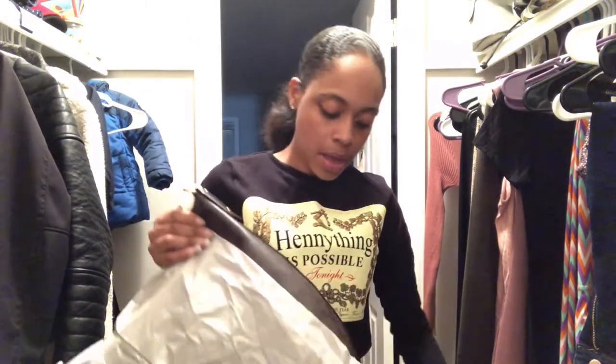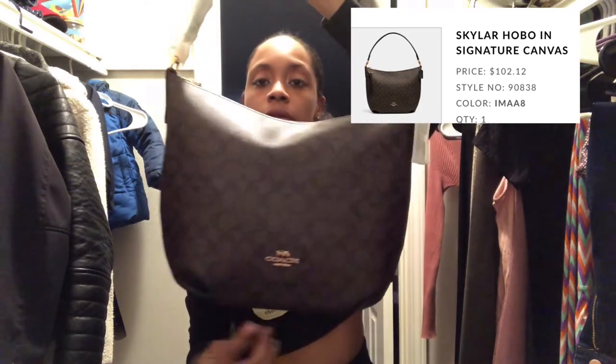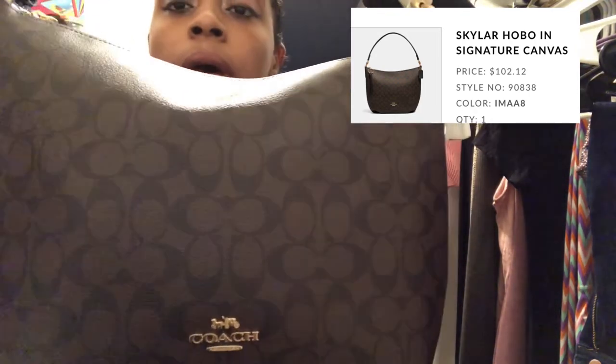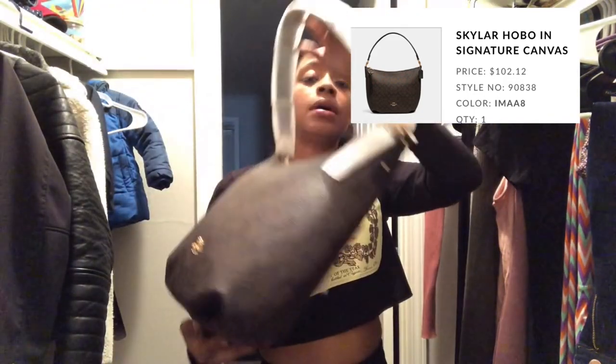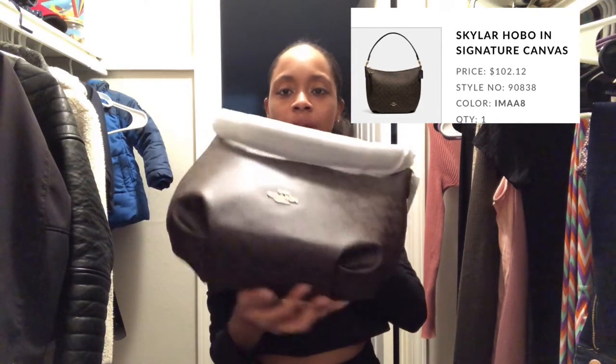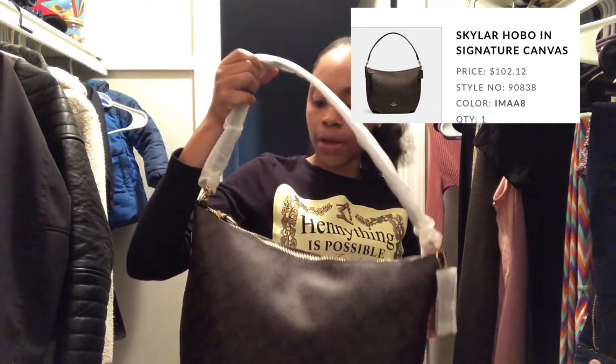So I got this bag here, and this bag is called the Signature Skylar Hobo Bag. Signature, because it's got the really good signature CA logos on the front. Beautiful Coach tag there. The bottom is kind of gathered and ruched. I was wondering how the hobo would stand up by itself, but this ruched gathering makes sure that it stands up straight when you set it down. It is so beautiful, guys.